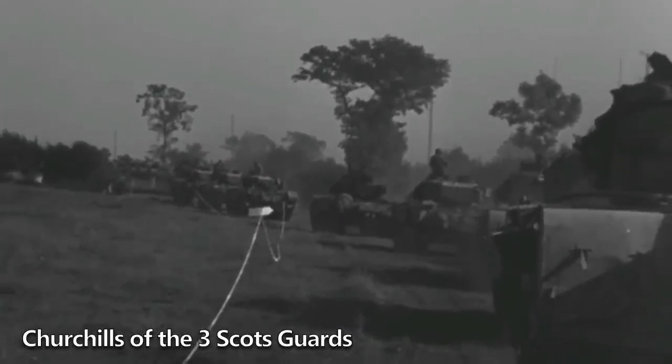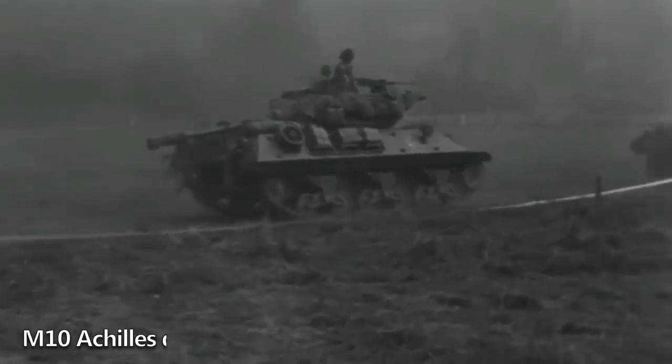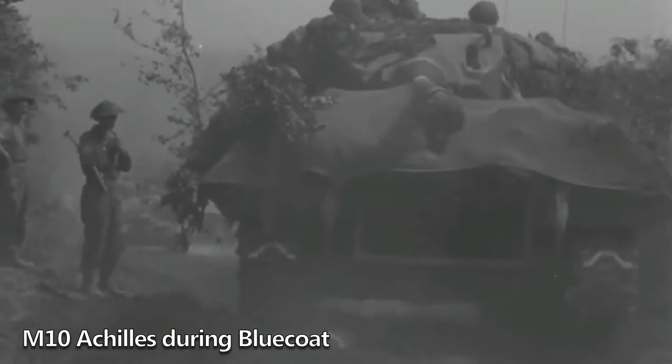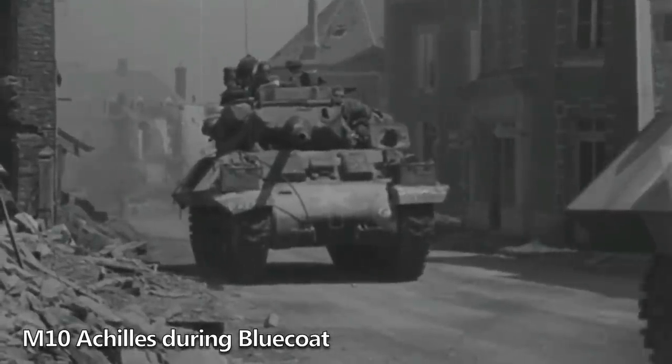In spite of this, the remnants of the squadron remained on Point 226 until 1930 on the 30th of July, when it was pulled out of the line to rest and reorganise, with its place on the hill being taken over by 6-pounder and 17-pounder anti-tank guns, as well as M10 Achilles tank destroyers of the 91st Anti-Tank Regiment.